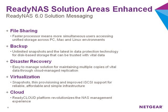Just as much can be said about the capabilities around disaster recovery. We have some exciting news on the ReadyNAS Replicate front, and we'll go a little bit deeper into that when we get into the features.